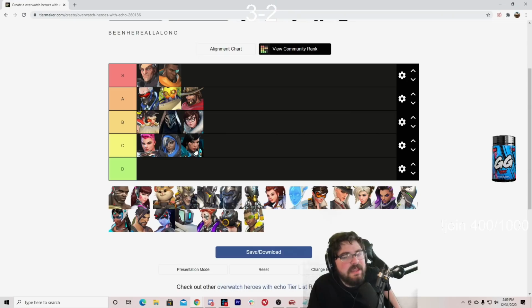I'm gonna put Pharah in C. There are some specific points where you can force her, but Echo's just better, and she's just too vulnerable, especially in a poke meta where hitscans are good. So she's really map dependent. I might put her in D, actually.